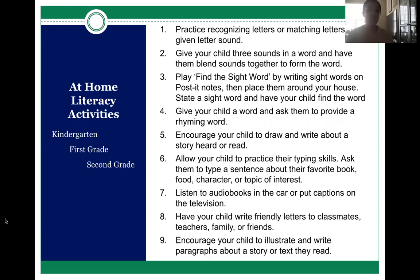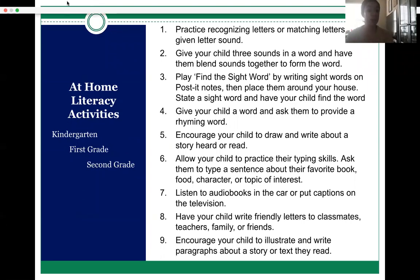Fourth, you could give your child a word and ask them to provide a rhyming word. So in the classroom, we teach that rhyming words have the same ending sound. So kind of circle that ending sound and have them think of words that have that same ending sound as well.